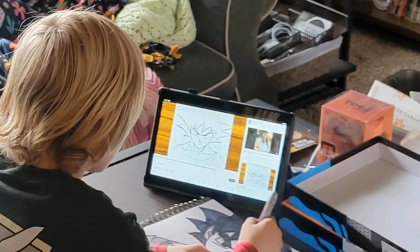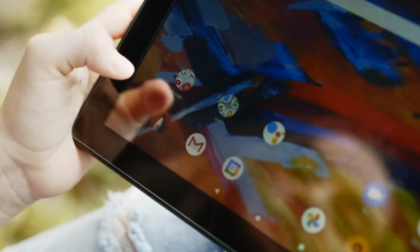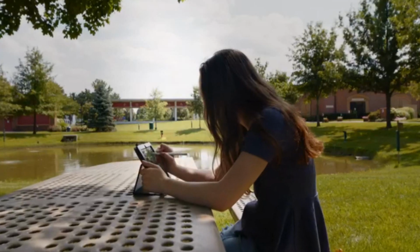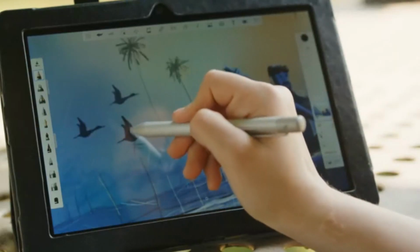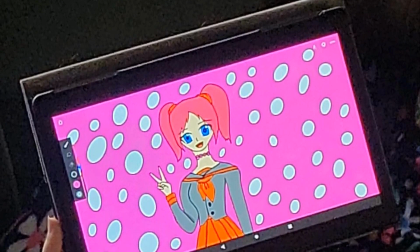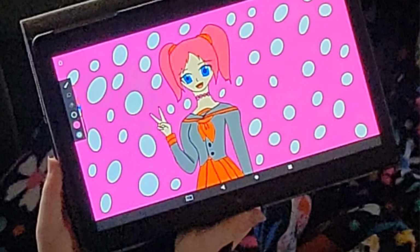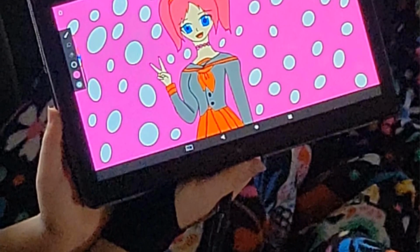Pre-installed with premium drawing and animation apps, it comes equipped with powerful tools to bring your artistic ideas to life. Whether sketching, illustrating, or animating, the intuitive software selection enhances productivity and streamlines the creative process. For beginners, built-in drawing tutorials provide guided lessons, making it easier to develop skills and gain confidence in digital artistry.